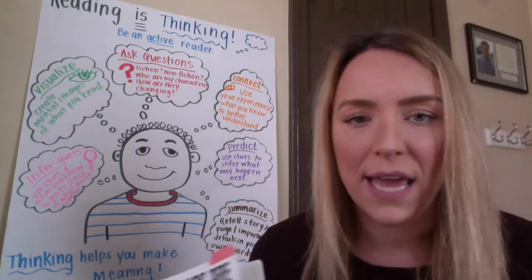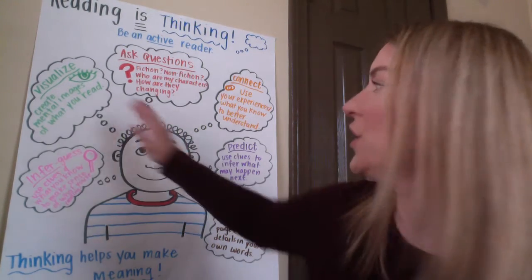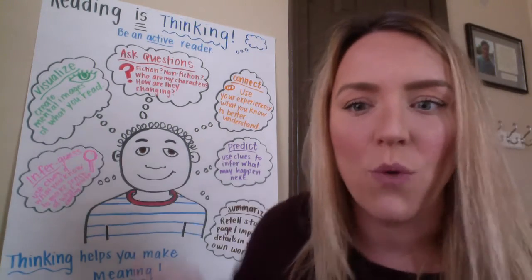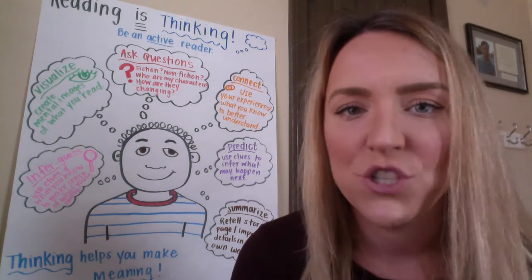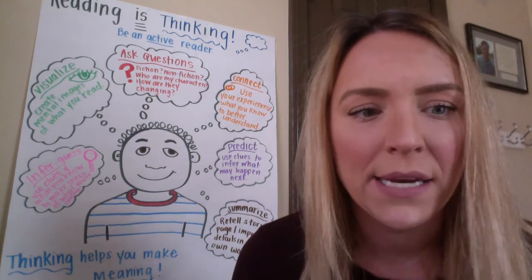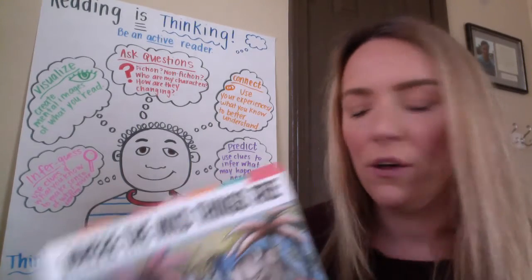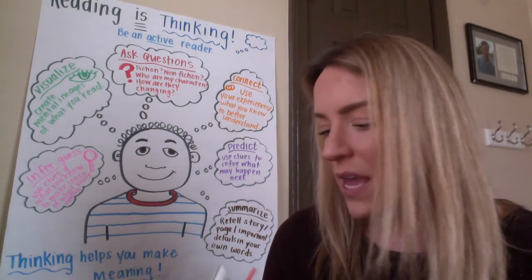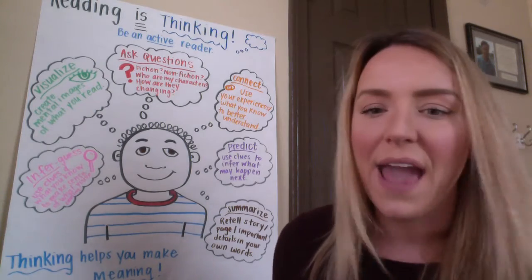The next strategy I want to give you guys for being an active reader is to visualize while you read. When you visualize, you are just creating mental images or pictures in your brain about what you are reading. And the awesome thing about Where the Wild Things Are, and about a lot of the books that we read in general, is they have great pictures.